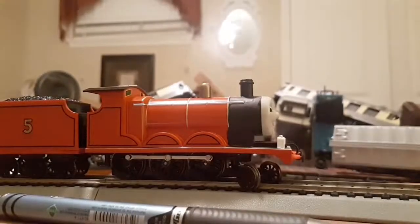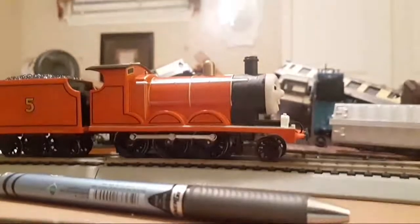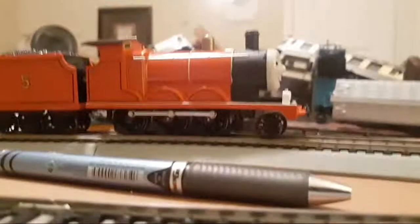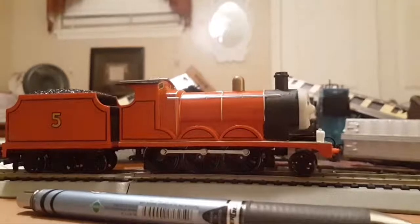And there is James. James looking nice and good for everybody. And he's eyeing the camera because he knows he was stuck in the scrapyard for a little bit. And he's eyeing me like, you let my paint go. You let my paint go, bad man. Why would you do that? Why? I'm the smartest engine on Sodor, and you put me in the scrapyard.